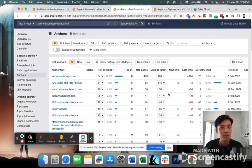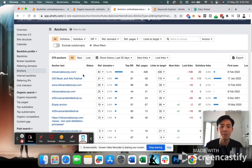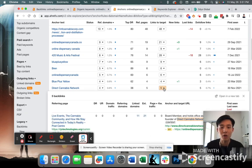Okay, so over here you see this website, onlinedispensarycanada.co. This website here is doing a ton of expired domain redirects. And essentially what this means is that they are buying expired domains in the cannabis niche. So intlcannabiscorp.com, 420 Music and Arts Festival, Direct Cannabis Network. All these expired domains, they bought those sites and then they 301 redirect to their own website. And by 301 redirecting, this permanently moves all the backlinks that this domain has over to their domain.